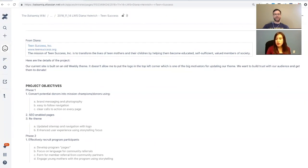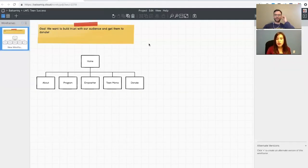So what I did before our call is I created a Balsamiq Cloud project, and I just tried to drop in this top level sitemap of what you had. And then I saw in your email you wrote this goal of building trust and getting them to donate. It seems like those are maybe the top two things that you want to focus on, especially on the homepage, right?